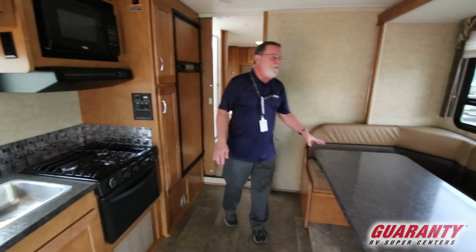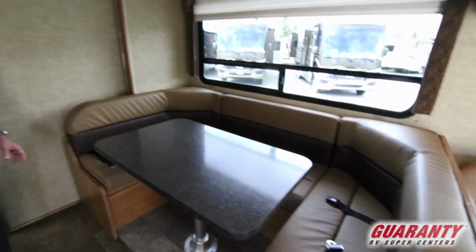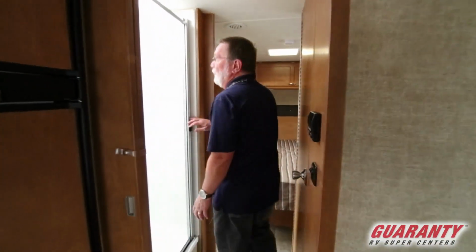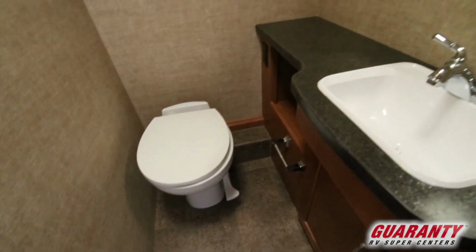Special on this one, it's got a full U-shaped dinette. It fits, I don't know, 4 to 6 people quite easily in there. Moving back. Got a full shower, it's got plenty of headroom, and a nice lav on the other side.